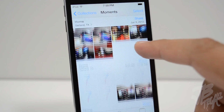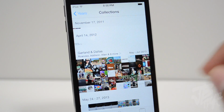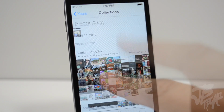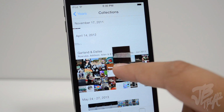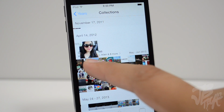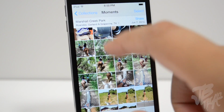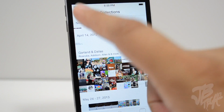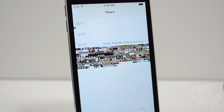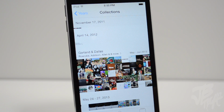And if we go back, we have our Collections tab right there, and you see that we have various photos, and if you tap and hold down, you are able to preview a photo and get a little preview of what's in that album or collection. And you see there it goes. Now we go back to Collections, and then we go back to Years, and here are all the photos from 2013, 2012, and 2011. So yeah, that is your Photos application. I really like what they did there with iOS 7.